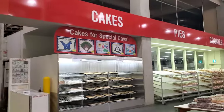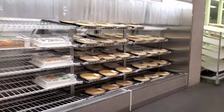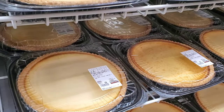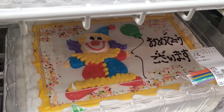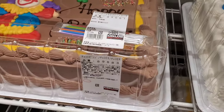And then they also have birthday cakes, and let's see what they got. They have cheesecake, it looks like, these big cheesecakes, oh my gosh. And then they have birthday cakes, and it's cool because they have little Japanese writing on them, but they also have English, so you can pick.